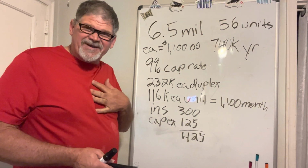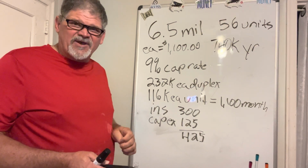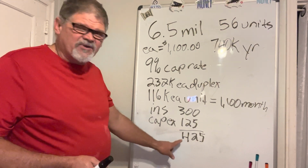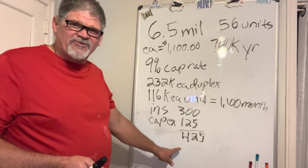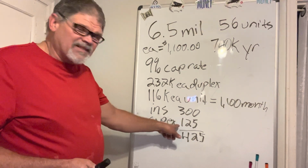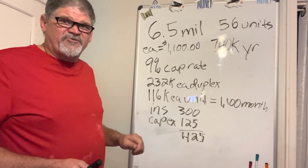Me personally, I got to have $300 per door after everything is paid, okay? And the thing about it is that eventually you're going to have some type of big expense that comes up, and cap expense is great. Now, a lot of these have just been done. The roofs are less than 2 years old. There's hardy siding on them.